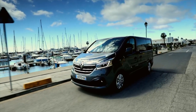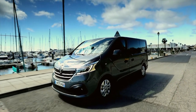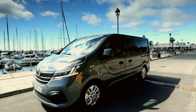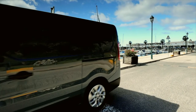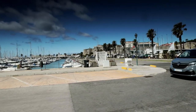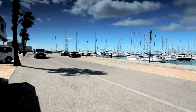Performance. The change from 1.6-liter to 2.0-liter engines hasn't radically transformed the way that the Renault Trafic performs, but it does bring a slight improvement. There are now 3 power options on offer, with the middle version, with 145 horsepower, the one that suits the van the best. The larger one brings a touch more power at 170 horsepower, but honestly the mid-range model has plenty of power and performance to suit almost every need.